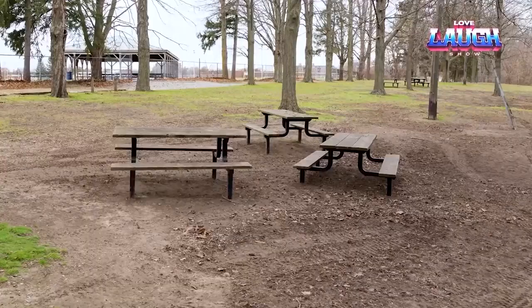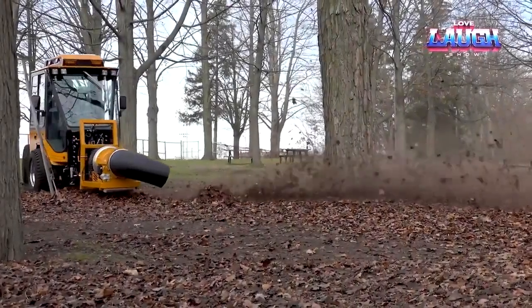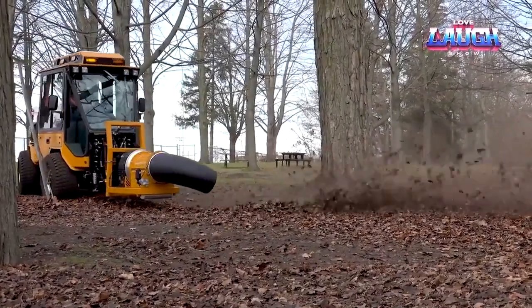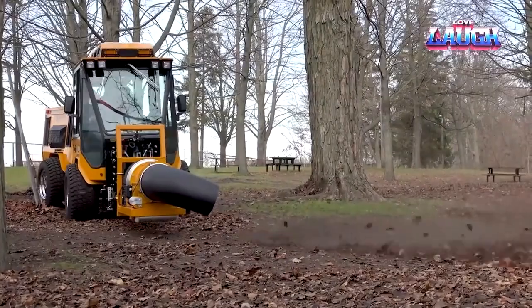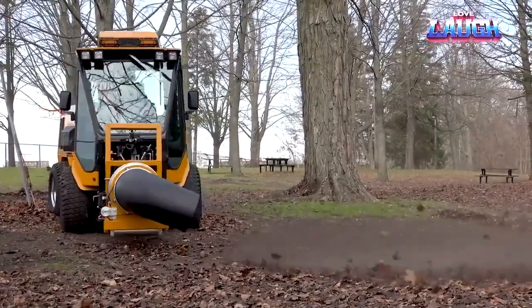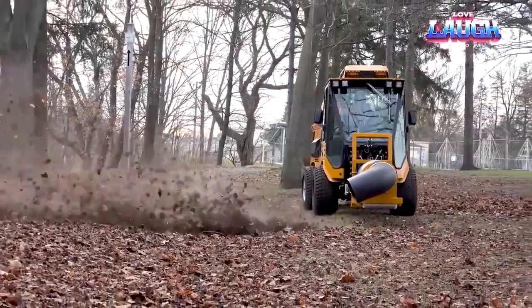The nozzle angle can be adjusted directly from the cab, so the operator does not have to leave the cab. Overall, this technique is ideal for parks, squares, playgrounds, and other areas with a lot of trees. One last advantage: versatility. In winter, the machine is not idle and can also be used for snow removal.